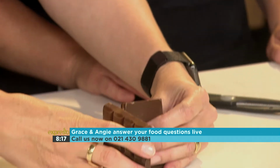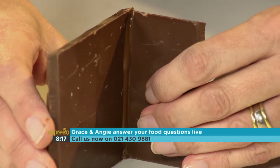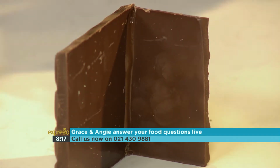And then again, you can pop that into the fridge, and as soon as it sets, it'll stick together and be the glue. There we go. How's that, Molly? So chocolate for chocolate.